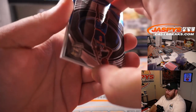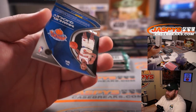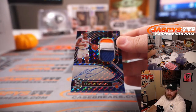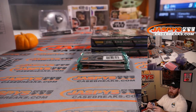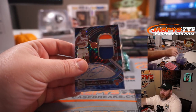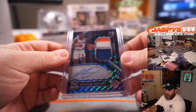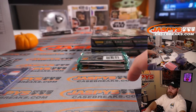That is true. Emmanuel Quickley for the New York Knicks, Anthony Venturino. And back-to-back, Emmanuel Quickley. Very nice. Three-color RPA for the Knicks and Anthony Venturino. That is 33 out of 49. There you go, Anthony. Congrats, man. Our first RPA of the break. Nice three-color, or actually four-color with the gray on there.